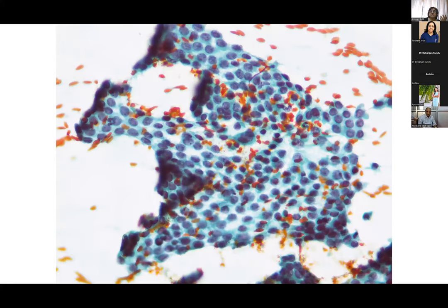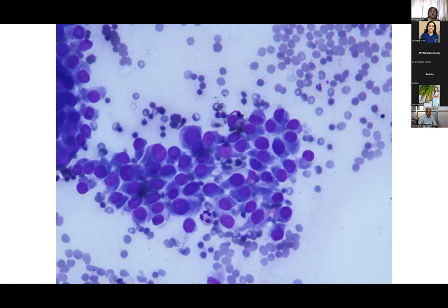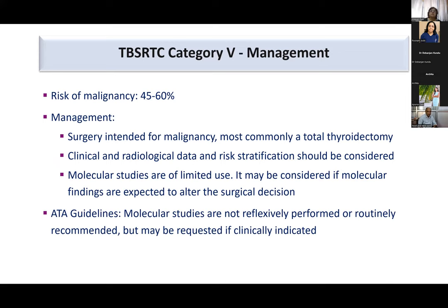So there are cases like this where we think it could be papillary thyroid carcinoma, but the features are not defined for papillary thyroid carcinoma. Sometimes we see some papillary structures, but the nuclear features are not really that good. So in these cases, we may or may not call it directly papillary thyroid carcinoma. With a little bit better smear, we may end up calling it category 6 papillary thyroid carcinoma, or if they are falling short, we may call it suspicious for papillary thyroid carcinoma. Now, in these cases, the risk of malignancy is high, 45 to 60%.